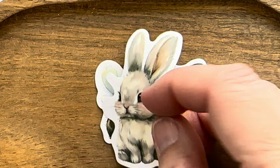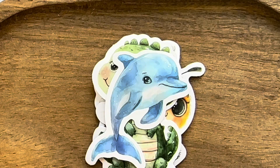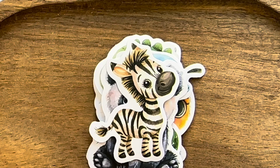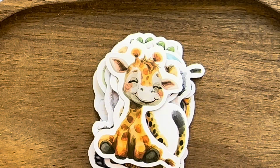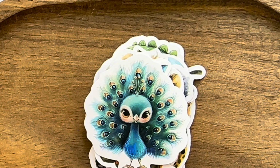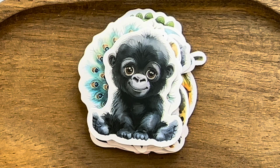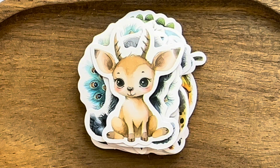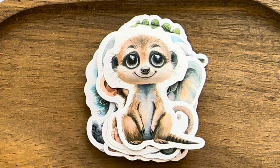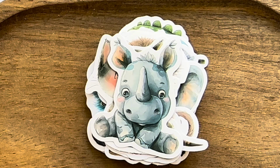I love these. Look at these little watercolors. These are so sweet. Oh my goodness, I love these. These might be too big for the corner bookmarks, some of them. Oh, look at the peacock. Oh, it's so sweet. Oh, that reindeer. That reindeer is amazing. These are all really sweet. So I love the artistic design of these.